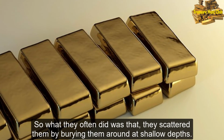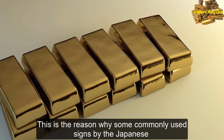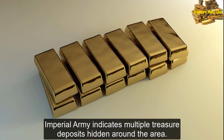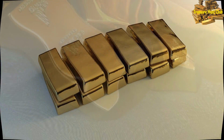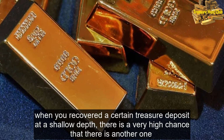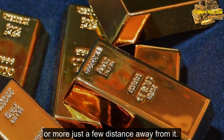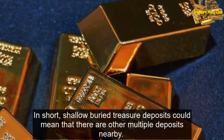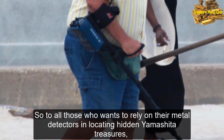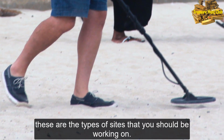So what they often did was scatter them, by burying them around at shallow depths. This is the reason why some commonly used signs by the Japanese Imperial Army indicate multiple treasure deposits hidden around the area. What I also happened to observe from my previous treasure hunting experiences is that when you recover a certain treasure deposit at a shallow depth, there is a very high chance that there is another one, or more, just a short distance away from it. In short, shallow buried treasure deposits could mean that there are other multiple deposits nearby. So to all those who want to rely on their metal detectors in locating hidden Yamashita treasures, these are the types of sites that you should be working on.